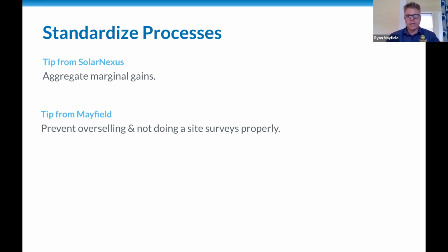Either somebody didn't account for things like setbacks, or for pathways, or just good maintenance in general. And this gets back to the site survey, making sure that you're not just selling it for the sake of selling it. And then the big hard part is going back to a customer afterwards and trying to walk back the system size. Typically that is a difficult task and not a fun one for any salespeople to be doing.